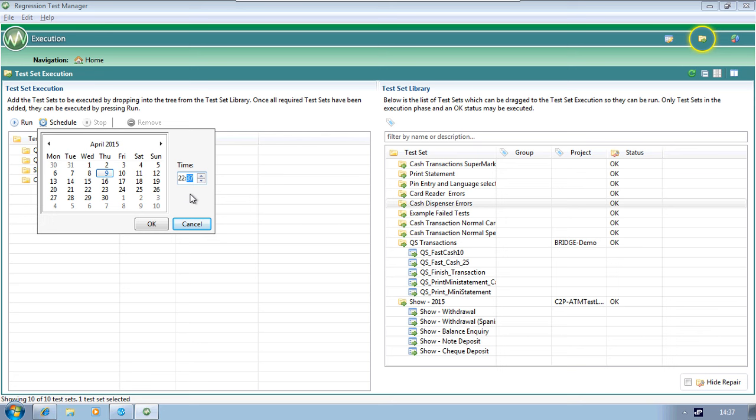So maybe you want to run them before your cutover processing time on your host, and then you want to run them afterwards as well. Make sure the test cases still pass. If you have concerns like daylight savings time, you can run the test cases before daylight savings time and afterwards and make sure that everything's still okay.